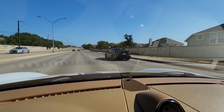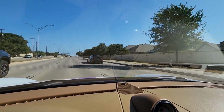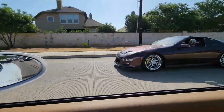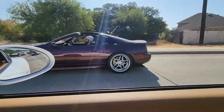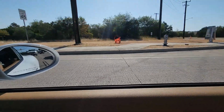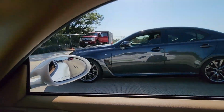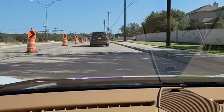We're on the speed limit. I mean, what's the speed limit in Mexico? I don't even know. But he's there.